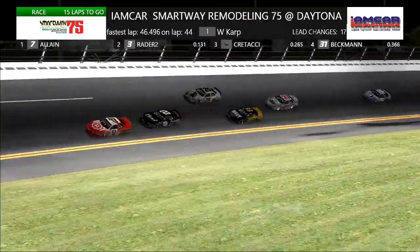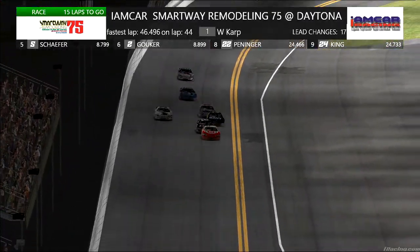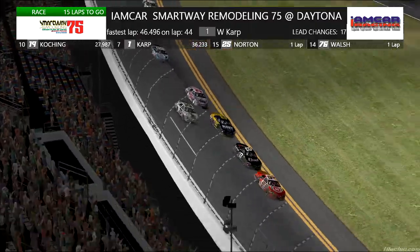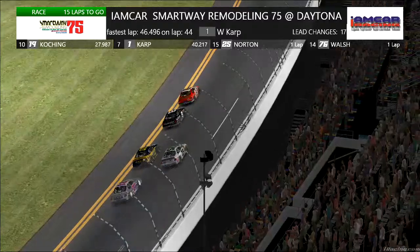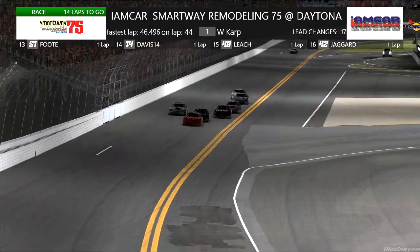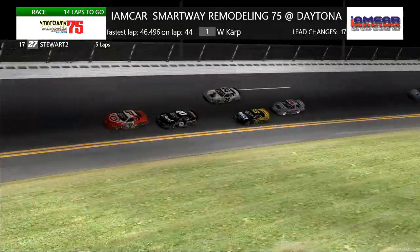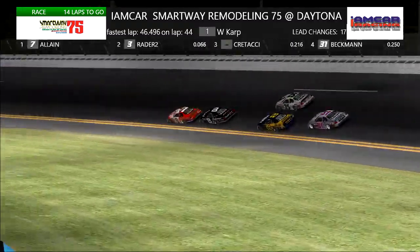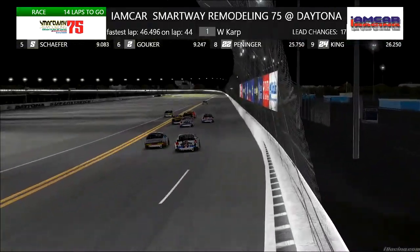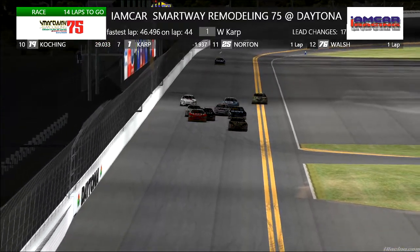Todd out front, Raider in second. Right now, Jaden in third, Dylan fourth, Eric in fifth. That's your top 5 right now with 14 laps to go this evening. Guys up there doing a great job keeping it clean all night long. And now it's going to be setting yourself up for the end of this one.